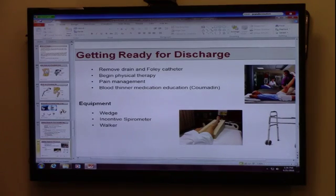There's equipment that you will receive. One of them is the wedge. You can see here it's a foam wedge that your leg rests on, and that's great for elevation for a knee replacement. If you're having a hip replacement, you do not receive the wedge. But you will have a wedge that fits between your legs to make sure your hips don't cross over after surgery. But that wedge is very important.